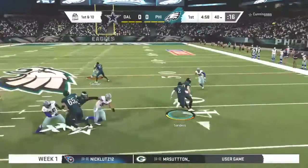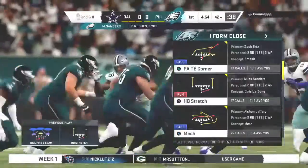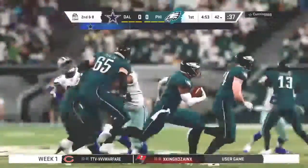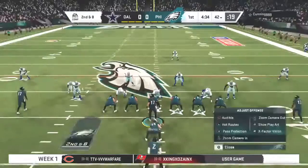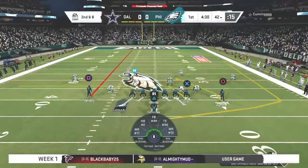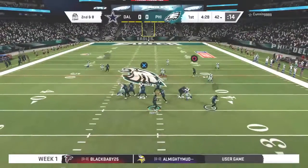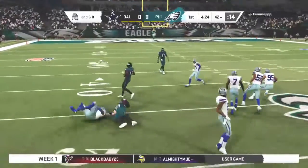On 1st and 10, it's Sanders. Give him a couple on the carry there, 2nd and 8. Well, we saw him there trying to get it to the outside, trying to get to the perimeter, but not a whole lot of room there. But there's got to be one positive to that. If you keep moving laterally, creases tend to develop as the game moves on, and they can run it back inside later. This pass complete, Wentz to Ertz.